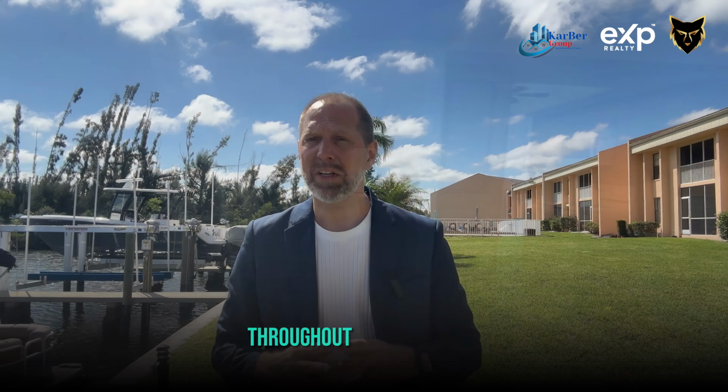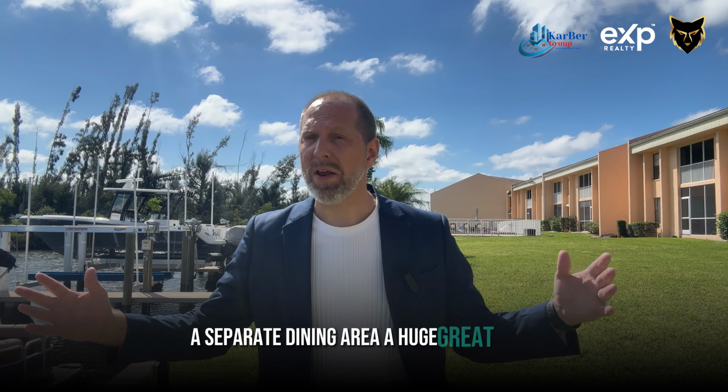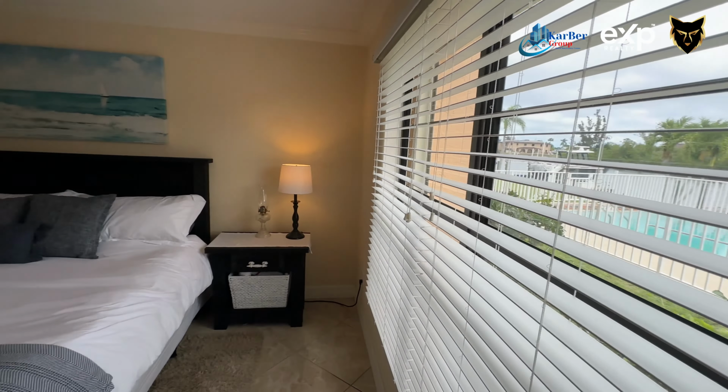A great opportunity. Not only that, you have your own carport right out front, and let's go inside the condo. As we step inside the unit, the first thing you're gonna notice is the renovations and upgrades. You're gonna notice diagonal tile throughout the entire unit. You're gonna notice these amazing granite countertops throughout the kitchen area, a separate dining area, a huge great room, and then the bedrooms are absolutely large.